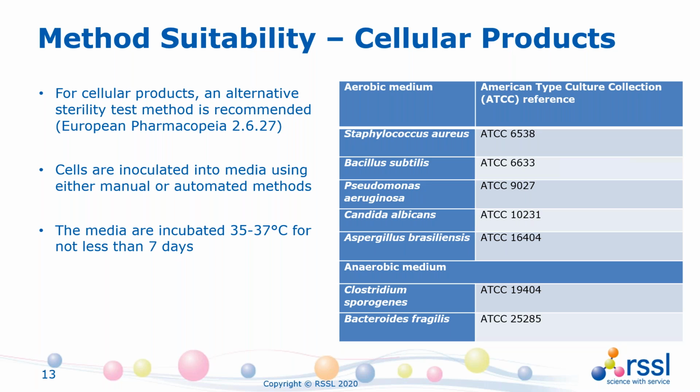And here, cells are inoculated into media, either by manual or automated methods. The media is incubated at 35 to 37 degrees Celsius for not less than 7 days. And the challenge microorganisms are slightly different to those used for the standard sterility test set. And again, for the method suitability requirement, the cell products need to be seeded with the selected bacteria and fungi and then subject to testing against each method.